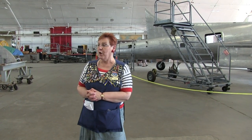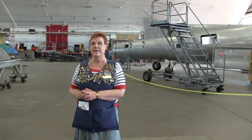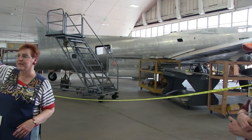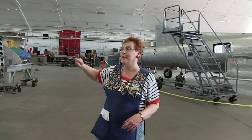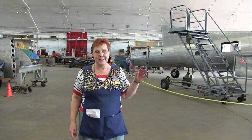We have the G model, Shoo Shoo Baby, in the museum. You are standing by the most famous, the F model, Memphis Belle. And the oldest surviving B-17, the Swoose, is in the middle hangar. That was in the Philippines in December of 1941. That's awesome.